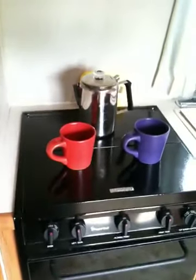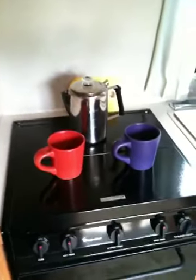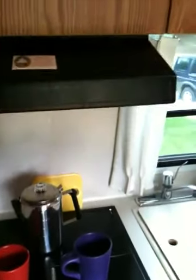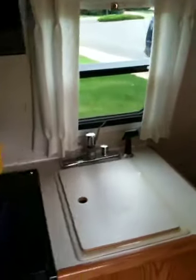You can probably tell by now that we're not actually camping. We're just parked in our front driveway just for a photo op. Don't say that. Let me redo this.